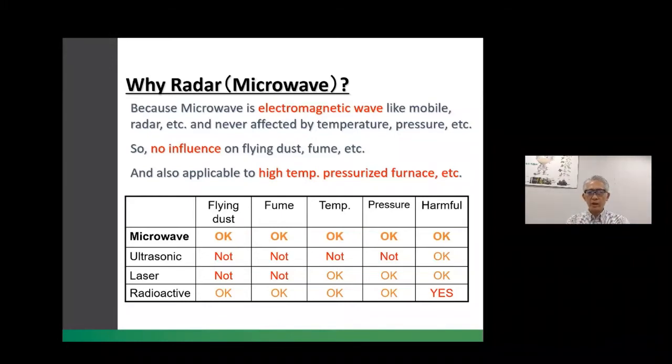Radioactive is very stable, but as everybody already knows, it is harmful and dangerous. There are many regulations from the government. So that's why we strongly recommend microwave radar as the most effective, reliable, stable solution for continuous level transmitters.